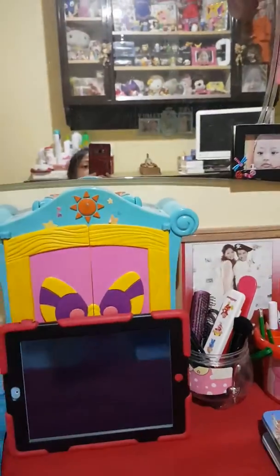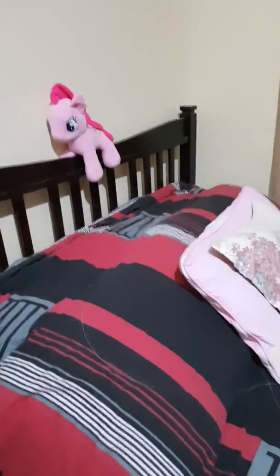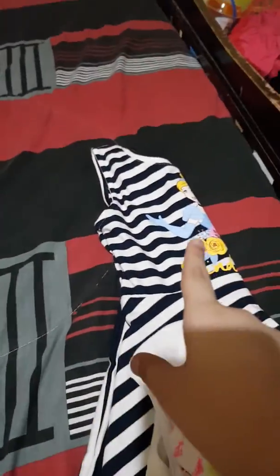And here is my tablet, the long closet, and here's the mirror, my bag, my Pinkie Pie bag, my Pinkie Pie stuffed animal. And here is my bed, which I sleep in. My clothes for the Christmas party. I know you guys have a Christmas party too. There's Cinderella picture.